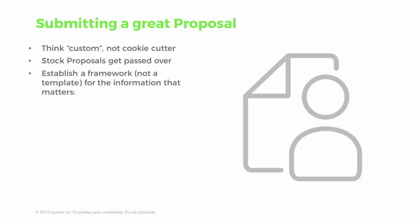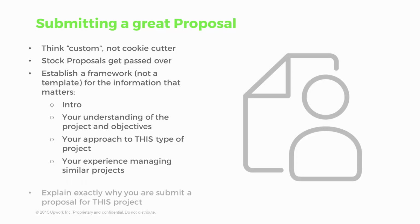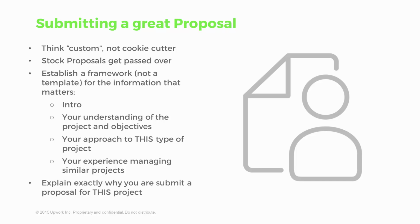Start with a framework. For example, always start with an intro. You are always going to share your understanding of this project and its objectives. Go into your approach, outline your experience. Always be specific to this project. Explain exactly why you're submitting a proposal for this project. Why do you want to win this business? What is it about this project that's important to you that you think you're particularly well suited for?